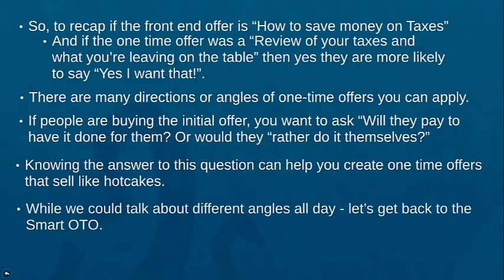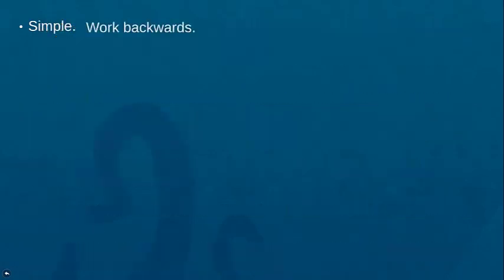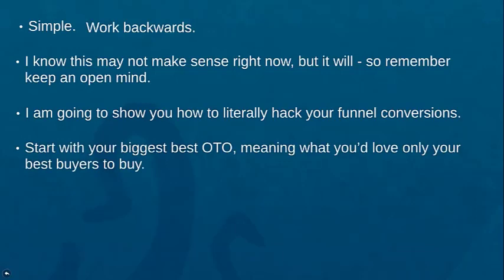Now, while we could talk about different angles all day, let's get back to the smart one-time offer. How do you ensure that people who go through your lead magnet buy your front-end offer and then buy the majority of your one-time offers? This is simple. We need to work backwards. I know this doesn't make a lot of sense right now, but it will. Keep an open mind. Do not assume anything or bring in any preconceived notions, just kick that out right now. I'm going to show you how to hack your funnel conversions by working backwards.